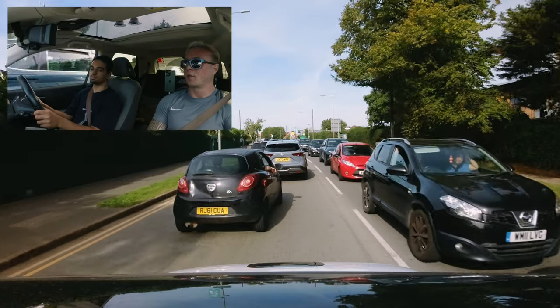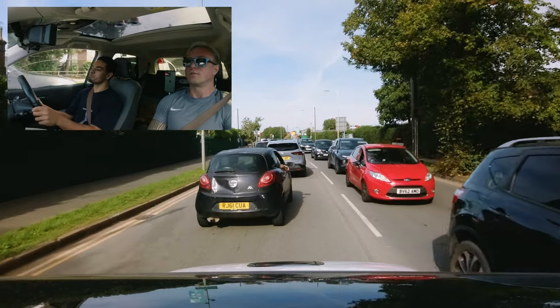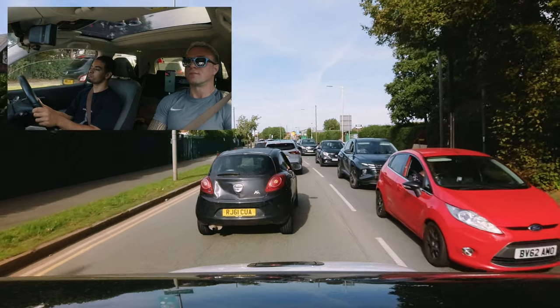The mirror checks for your merging traffic. Very nice.